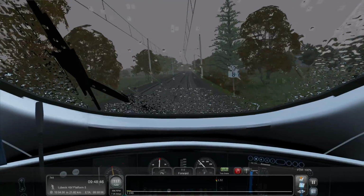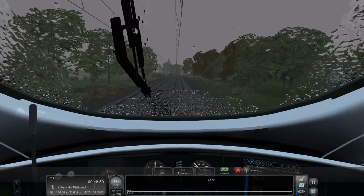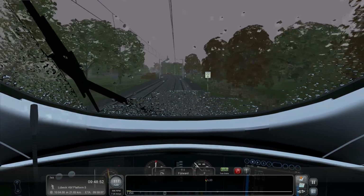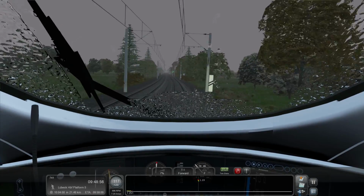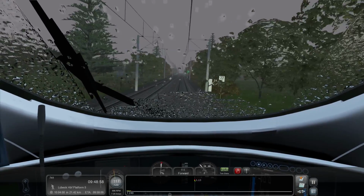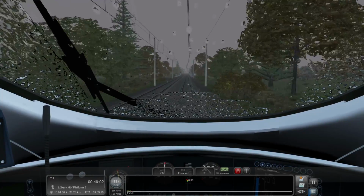Fantastic. Could be going faster right now. I'd like to be, but we can't. Speed limits and all. Not that that's ever stopped me, but it's going to stop me today, because I don't feel well enough to try and control our high-speed train. I'm just going to stick to the rules, and we'll all be good.